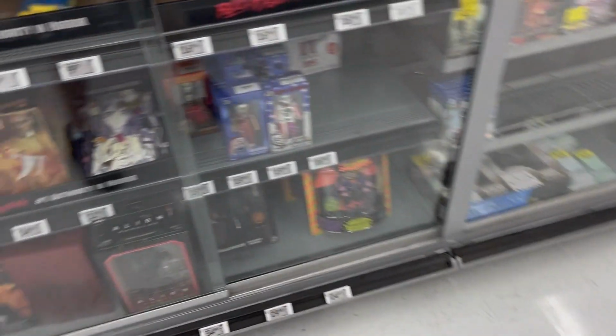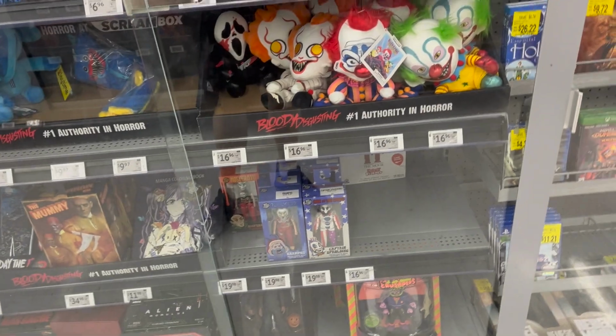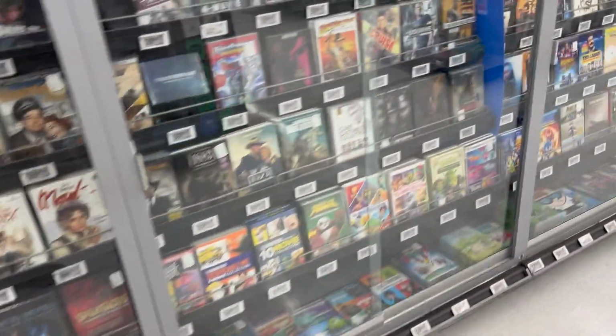Let's look in here in the case too, see if anything else changed in here. No, doesn't look like it. I know some locations have had a restock on the Terrifier 3 VHS tapes, but I've not seen that happen out here, though.